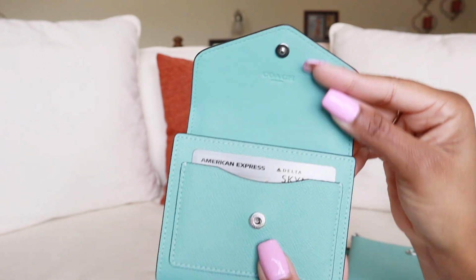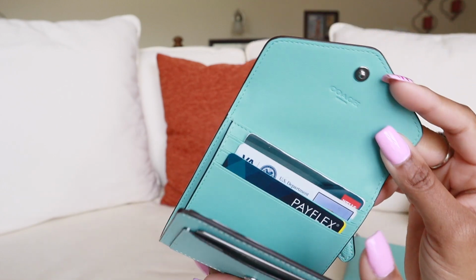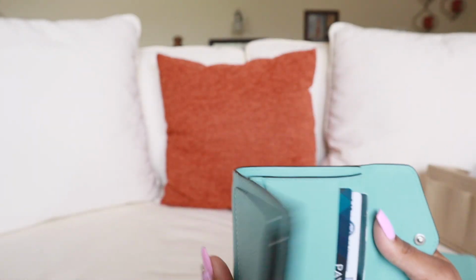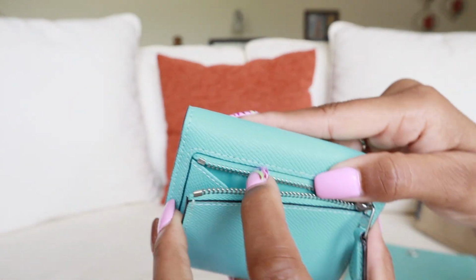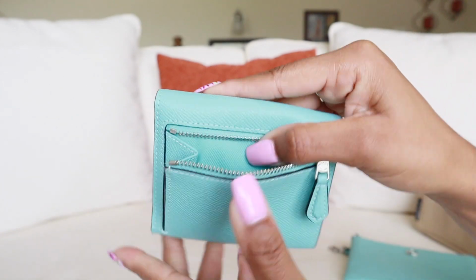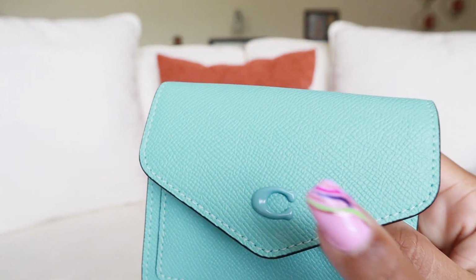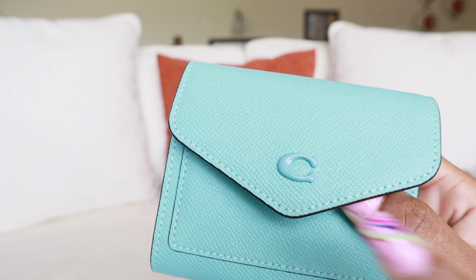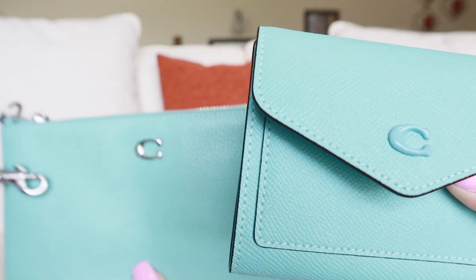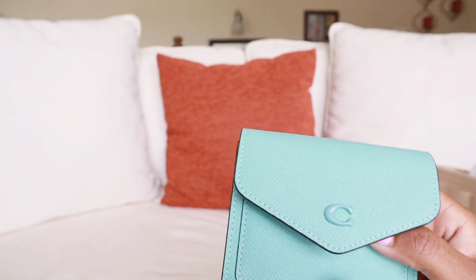But I did pick this one up in the faded blue. It is currently full of my cards because I did already carry one of the bags I picked up already. It does have the cash pocket in the back. As I've shown you guys, the zipper pull in the back, it is silver hardware. I do currently have coins in it because I did carry this over the weekend, and I absolutely love it. I think the C here is gorgeous in this faded blue color to match the wallet. I also think it would have been gorgeous in the silver. I feel like they couldn't have gone wrong either way. Like, it was gorgeous either way.